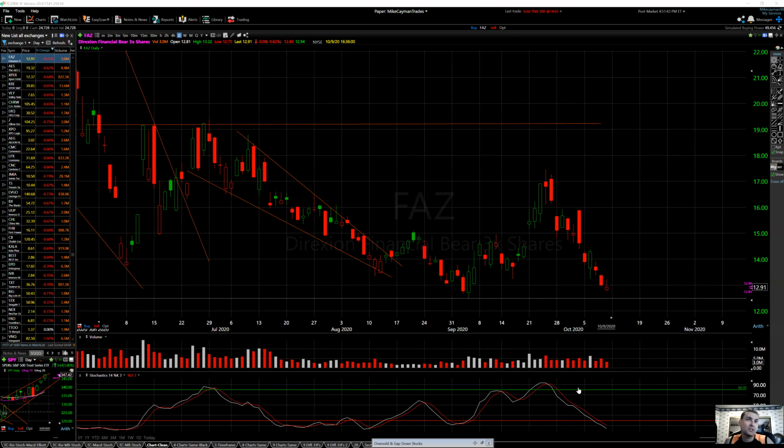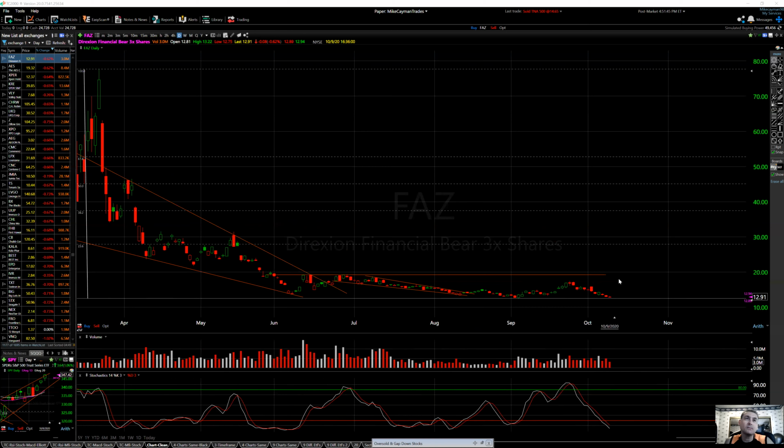And there's FAS. Look at this, straight down. The market CCI is at 166, very overbought. Stochastics at 97, extremely overbought. MFI, money flow, at 60, not overbought yet. RSI 61, it's getting there. If it gets to 70, it'll be overbought. This was a classic inverse head and shoulders on the SPY.